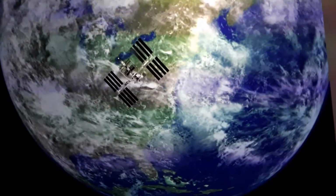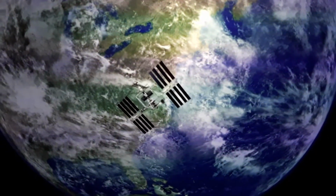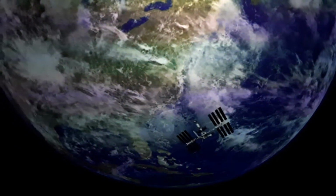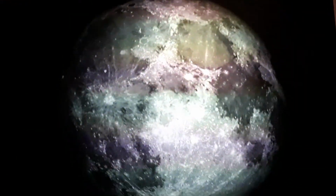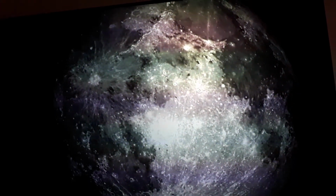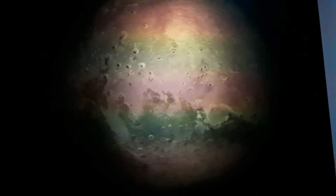Here you can see a humongous display screen that they have. It really does look almost 3D. It's like a globe projector they have. Wow, look at that moon. If you look carefully, you might see the man on the moon. If not that, maybe some cheese. Did you see it?